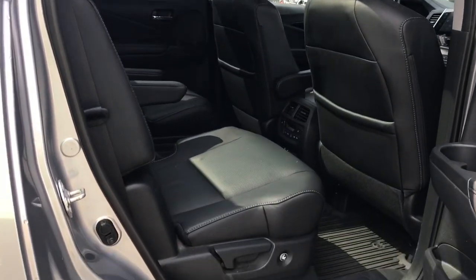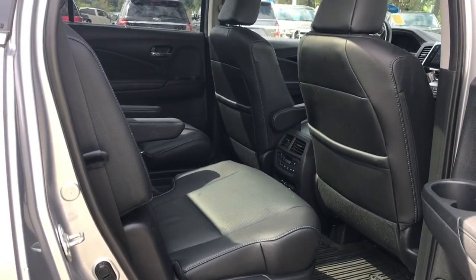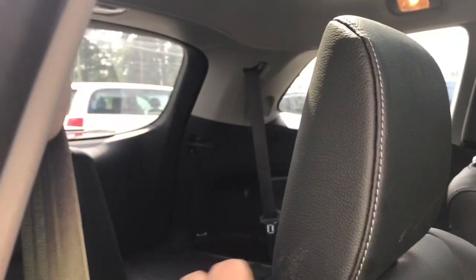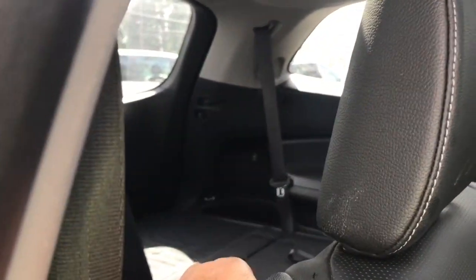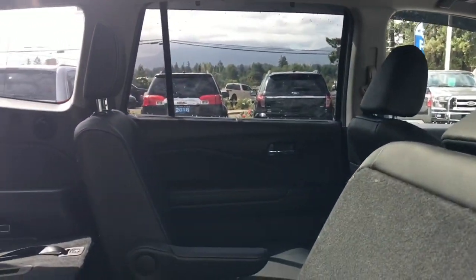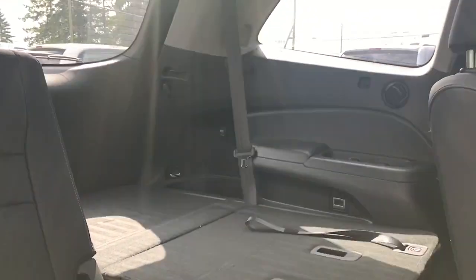The nice thing about these seats is they're captain seats. They've got armrests, but they also have the ability to fold, and you can also easily slide them out of the way. So simply pulling the tab, it brings the back of the seat forward a bit and slides it out of the way, and you now have access to that third row.